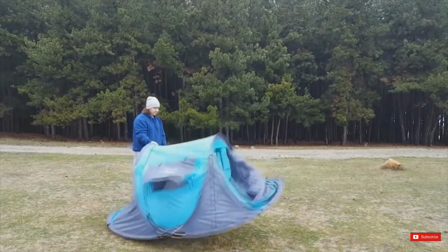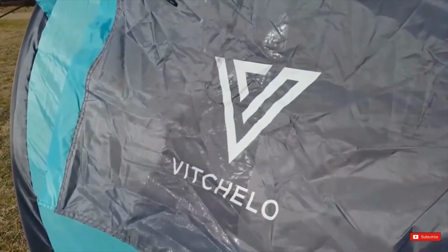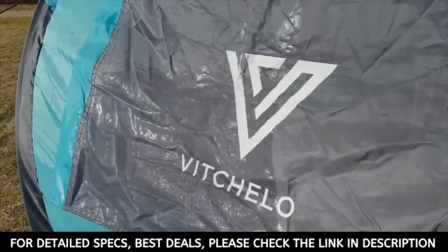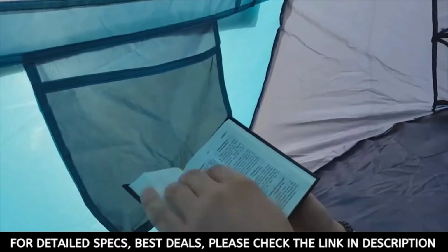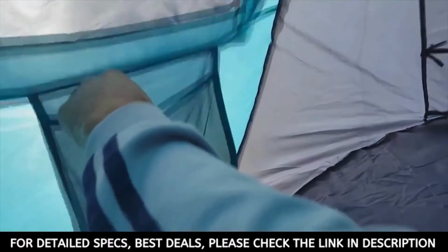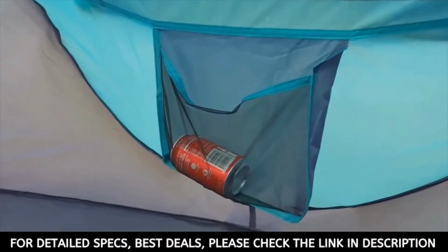The Vicholo is an easy up automatic pop-up tent with 3.5 foot height and a 9.5 by 6.5 floor area. This backpacking tent can comfortably fit 2 people, men, women or kids. If you're larger than average, or you simply crave a little more space, the Vicholo 2-person camping tent is designed to offer extra length and width.